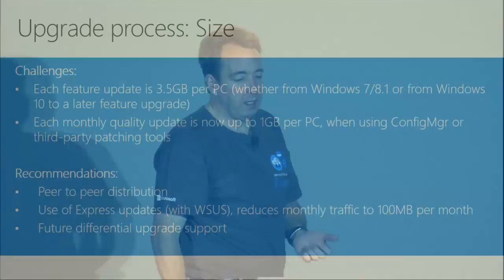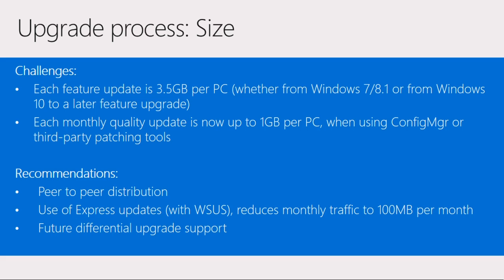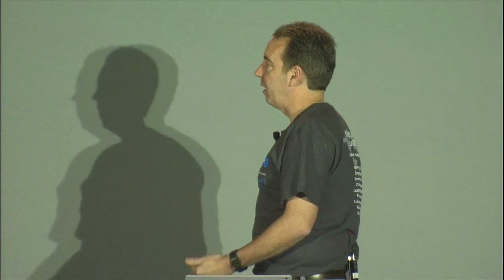The size challenges we talked about earlier: feature updates can be 3.5 gigabytes, 2.5 gigabytes if you're using ESD files. The monthly patches grow over time. They can easily get above a gigabyte for the monthly patches. We do recommend using peer-to-peer distribution tools, using express updates, and in the future we'll enable differential upgrade support. We talked about the differential upgrade support earlier today.